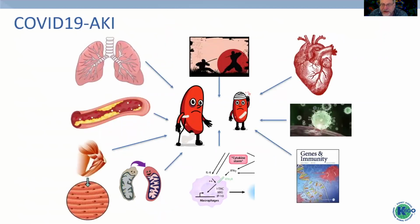In addition to that, and I'll focus more on this in a moment, there are a variety of secondary causes of injury to the kidney through a variety of different mechanisms, which can include the effect of the virus on other remote organs that can then damage the kidney, and the effect of drugs on the kidney. And there's also some concern that background genetic variation in the population may influence the frequency of AKI in COVID-19.